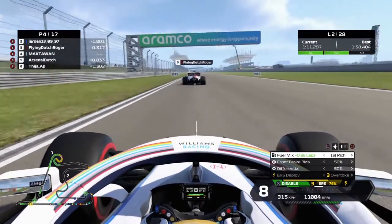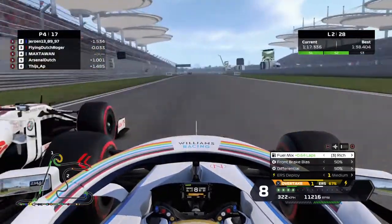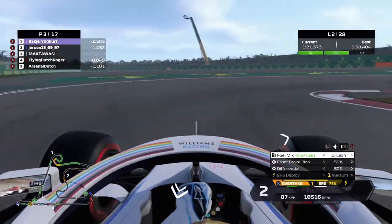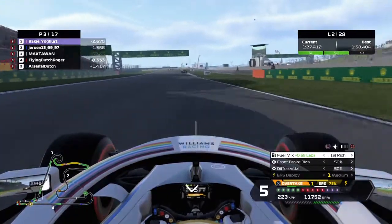Overtake mode, rich fuel mixture, and yeah, slipstream. He doesn't defend really, so shouldn't be that difficult. Got the inside for the hairpin, and that's the job done. Little tap on the back, but no worries about that.